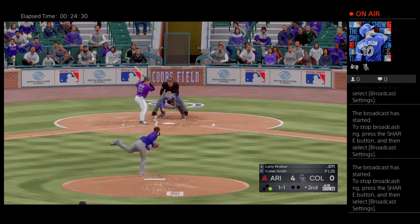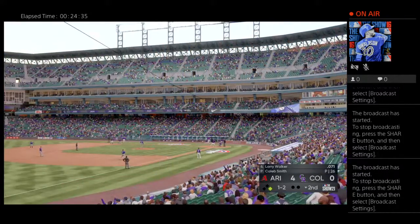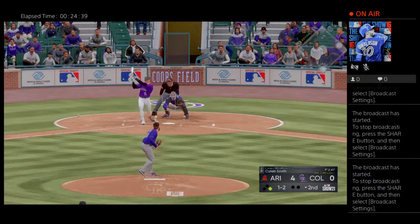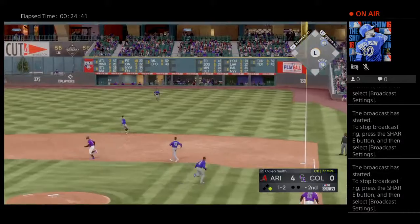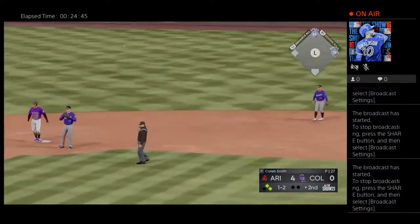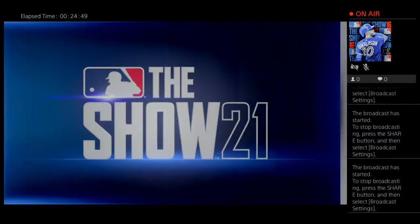The 1-1 pitch. This is on the ground over to first. And that's through for a hit. They'll hold at second, and there are 2 aboard now.